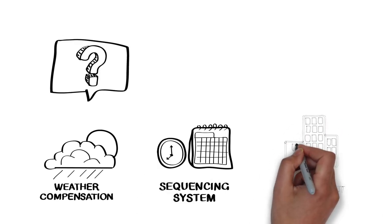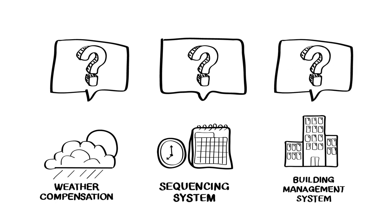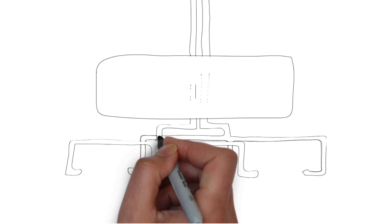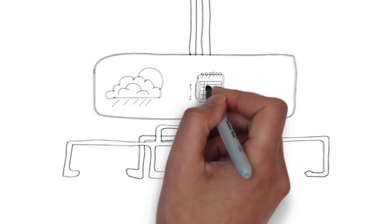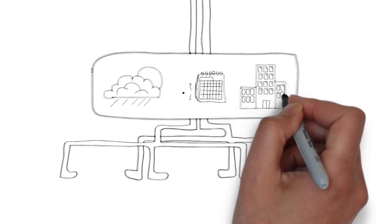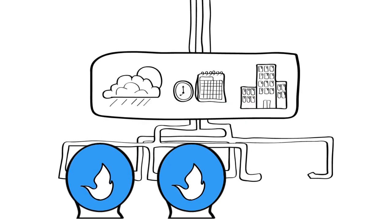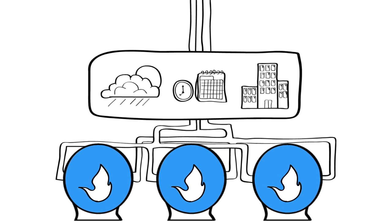Surely that does what the M2G does. Well, BMS systems typically cannot identify dry cycling where M2G can. How? Well, BMS systems, weather compensation systems, and sequencing systems typically use control strategy, which take measurements and control of all the boilers combined, but don't typically measure and control each individual boiler. Essentially, they macro manage the boilers.